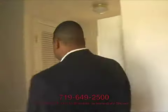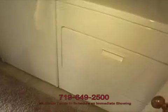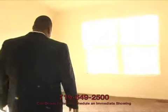Finally, the master bedroom. Well, actually, on the way, you got to see this. It's got an upper level laundry room, so this is nice. Keep the laundry where the clothes are, upstairs. And of course, the washer and dryer is included. So for those of you who don't have those, they are ready to go. Back here we have the master.